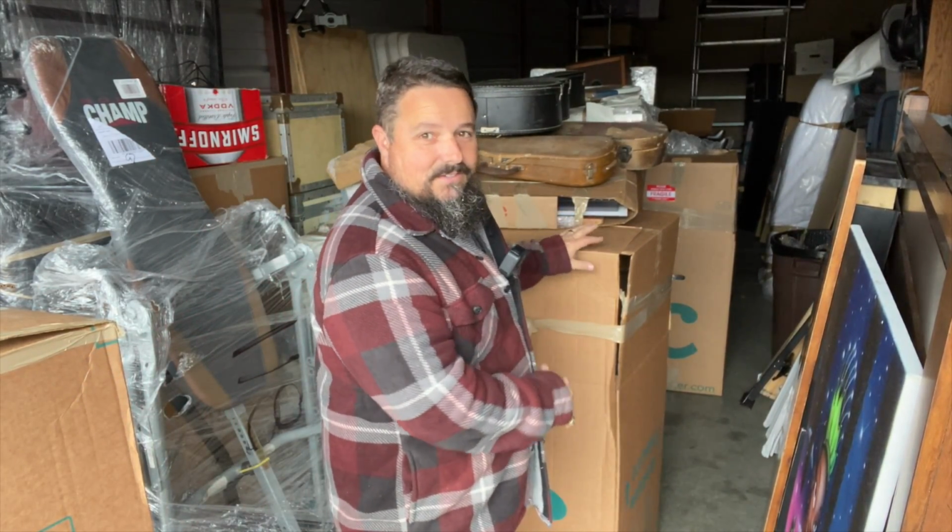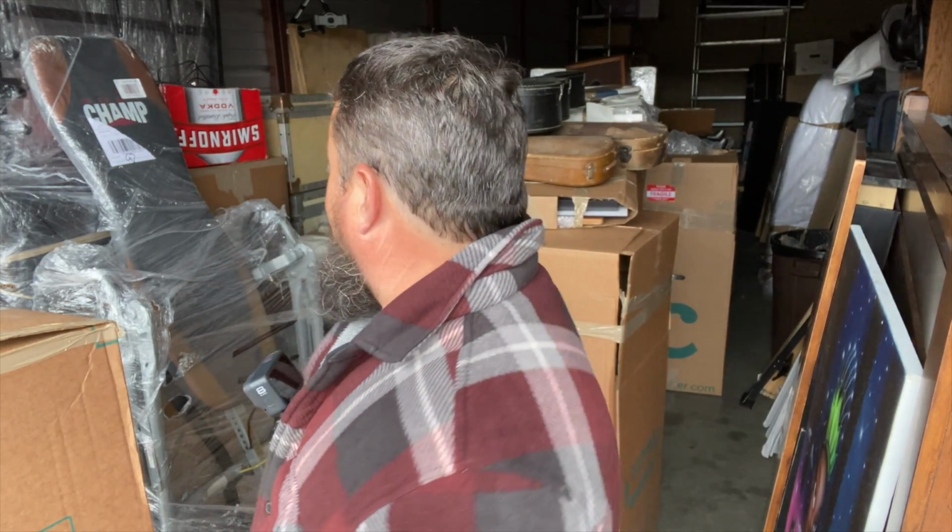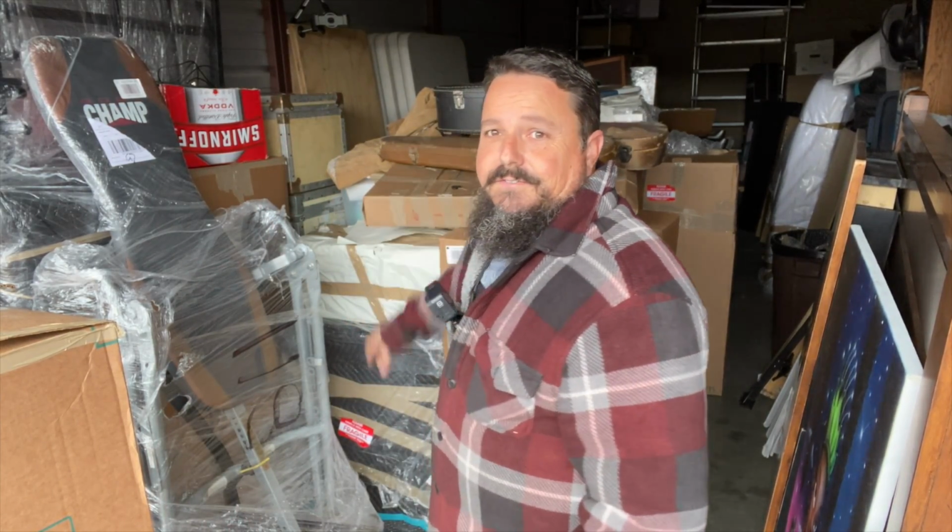Alright, what's up, locker nuts? Okay, you can see I'm starting to get a little deeper into the unit. I got stuff up here. I just pulled a bunch of stuff out. Starting to get a little bit deeper into the unit. That's progress. But still, tons of stuff to go through.